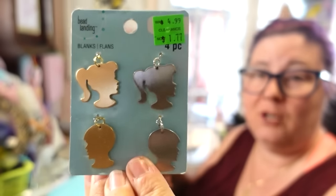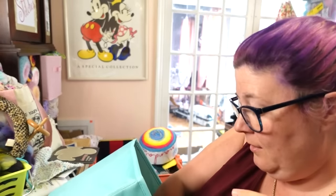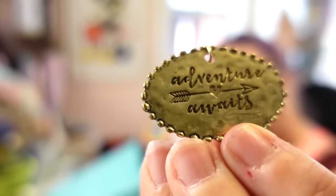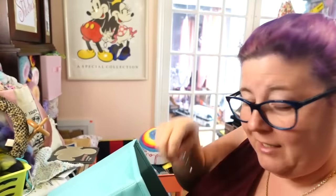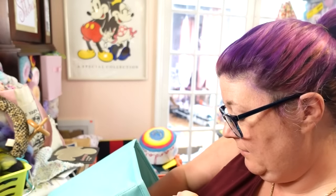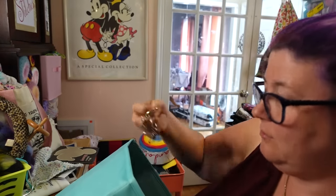Some more charms. I actually have 2 girls and a boy. Well, I have more than that, but you already know the story behind that. Adventure awaits charm. Again, it's supposed to be put on a keychain, and I have the keychains. This goes to a label maker. I don't know what little man did with it, because I know that he walked off with it. A little tiny marker, another keychain, 2 keychains.